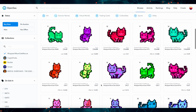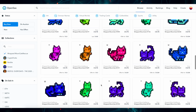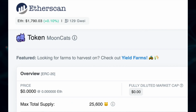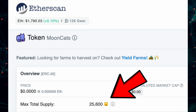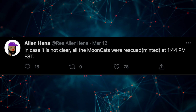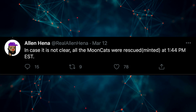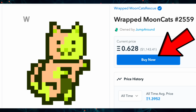Within the first few hours, MoonCats became the most heavily traded and largest volume NFT collection, even briefly topping CryptoPunks in sales volume. Basically, there's a little over 25,000 of these pixelated furry friends in existence, and there can never be more. They were distributed fairly and for the cost of only the transaction fee. All MoonCats have been rescued from the moon and are all now on the secondary market or in people's wallets. Please do not try to mint any more from the website. You will only waste your money. I'll go over how to actually get your hands on a MoonCat later in this video.